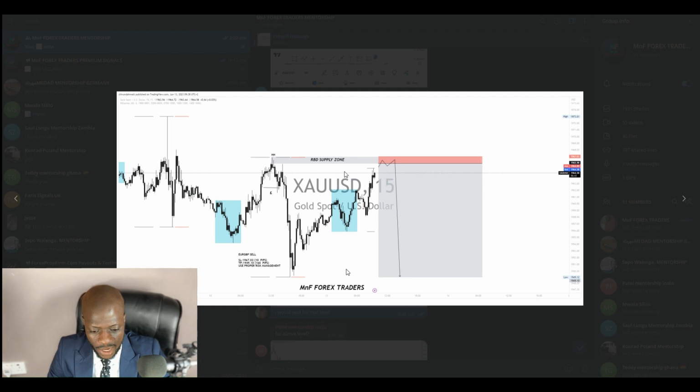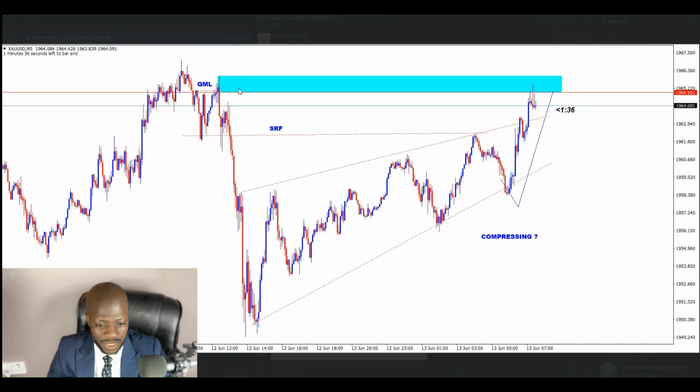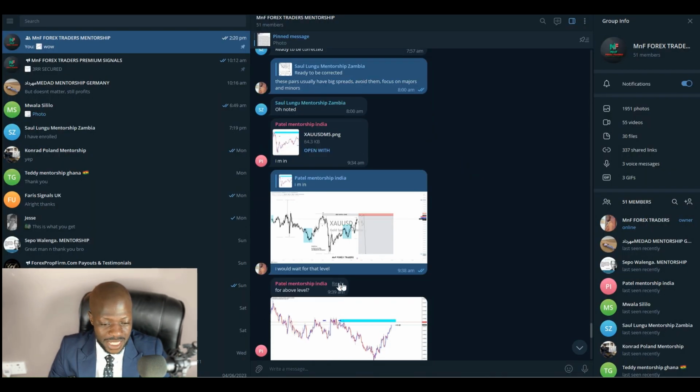Then, however, I had to share my view on gold right here. You can see that I was waiting for price to come to this level right here. This is where I would have waited for price to come to this level, waited for it to come to that level, and then there was another opportunity to sell from here. But for me, I wanted the price to come to this level on top right there.